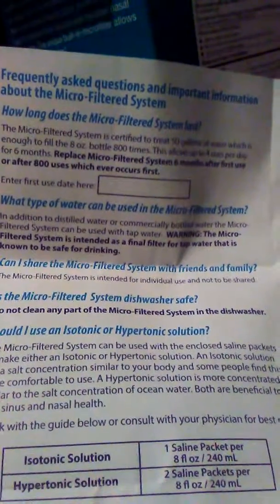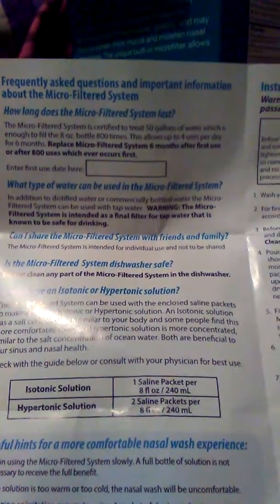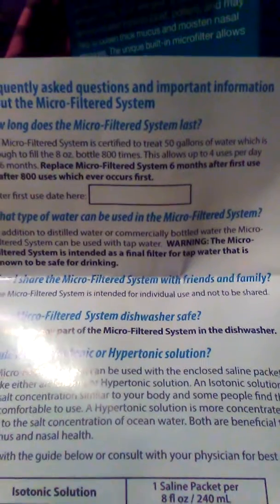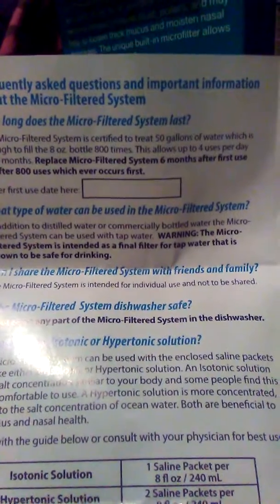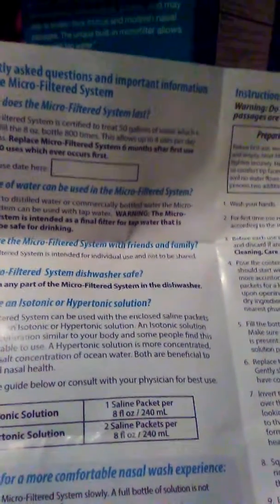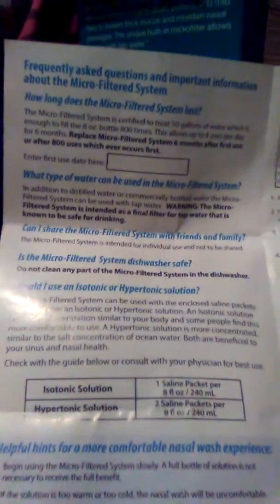Oh, so you're supposed to put the first date you use it and replace the filter system every 6 months. And this was very inexpensive. This was like $11 and something, basically $12. The microfilter system is certified to treat 50 gallons of water, which is enough to fill the 8-ounce bottle 800 times. This allows up to 4 uses per day for 6 months. Which, I mean, if you're using it like once a week or once every blue moon, because most people are not going to have a sinus issue every freaking day, all day.